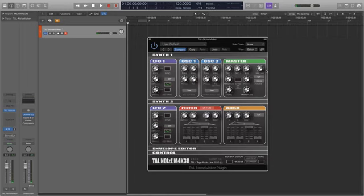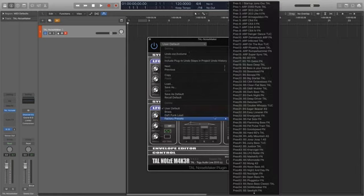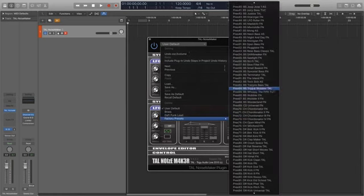And, for a free plugin, the sound quality is excellent. I'd highly recommend checking Noisemaker out, especially if you're starting to learn about synthesis. You can see just how versatile it is through some of the factory presets that we have.